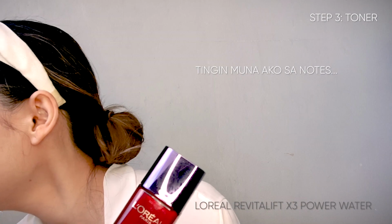So yung toner, di ba when naghuhugas tayo ng mukha after, parang ang dry ng face natin. This one, it brings back parang the elasticity of the skin. So I use the Loreal Revitalift Power Water. I find that this helps replump my skin and also helps in minimizing the pores. And aside from that, meron tong anti-aging properties. And what's good also is mabilis siyang ma-absorb ng skin. So I just apply this with my hands.